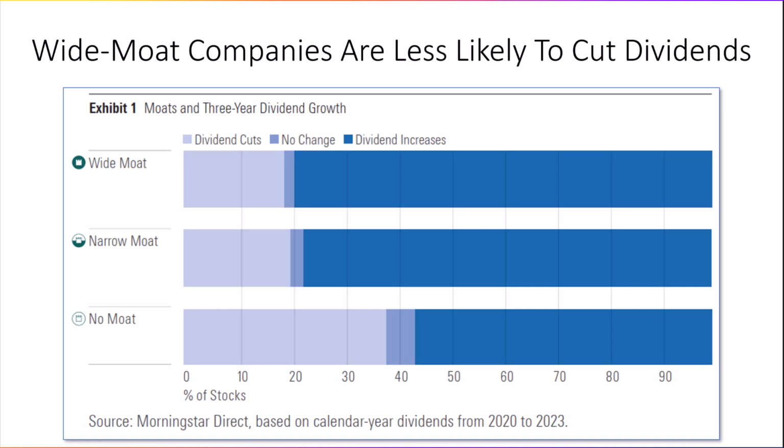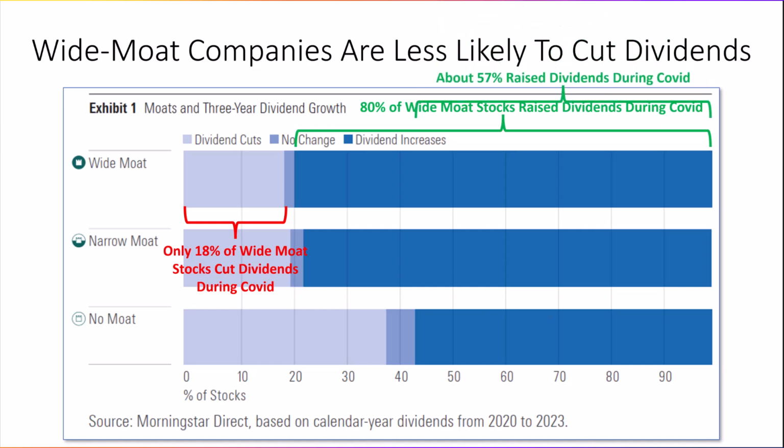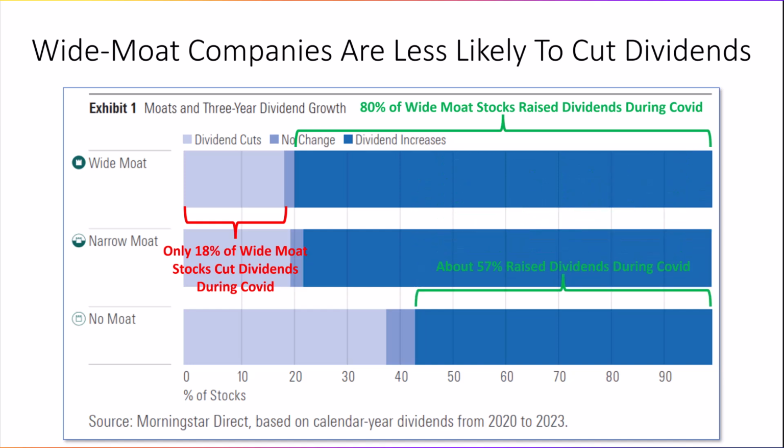Now, this slide shows that during the 3-year COVID period, when supply chains ground to a halt and some companies saw a collapse in sales, about 80% of wide moat companies were able to raise their dividends, despite many companies being in financial trouble. Only 18% or so cut their dividends during the COVID period. For companies with no moat, which is on the bottom of the chart, only 57% or so were able to raise their dividends, while over 30% were forced to cut their dividends.